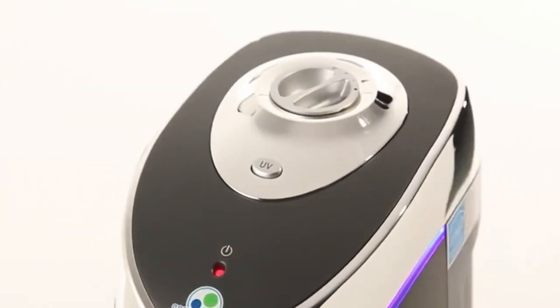A simple 3-speed control makes operation effortless. And there's just one filter to replace every 6 to 8 months.